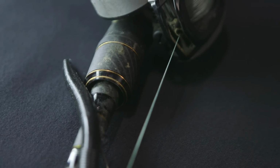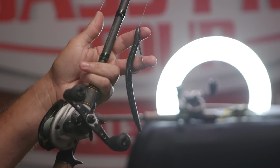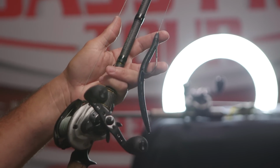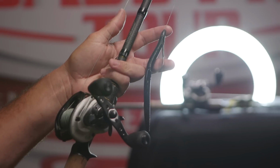You don't need to get too crazy with your soft plastics. Just a straight tail worm. I've caught my biggest fish ever on a straight tail worm in Florida. Is that right? So that's really a staple down there. Same with the braid, same with the reel, a Revo STX, high speed gear ratio. Two pretty simple setups, to be truthful, but super effective for sure.